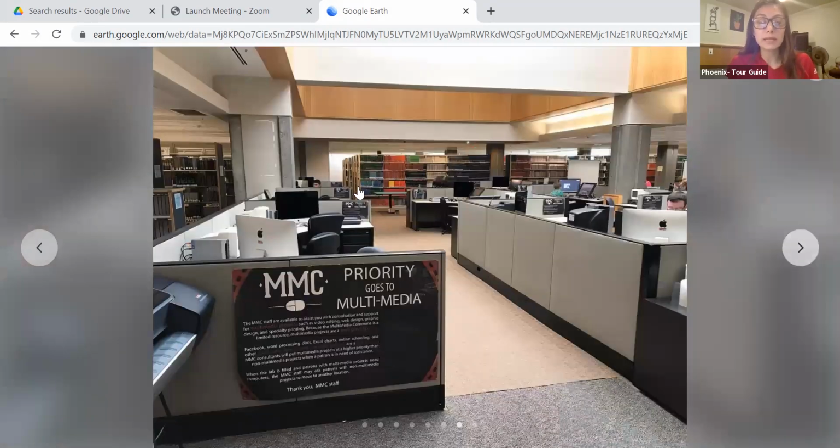Here is the Multimedia Center. So this is where a lot of our art and design majors will spend most of their time. As you can tell, they do have nicer computers. So it is programmed with the better software that those departments usually use. I know a lot of students that actually come here and will print off posters or photos for their room. So if you're interested, that is available.